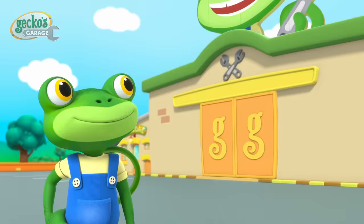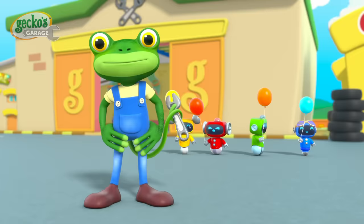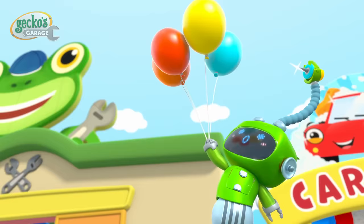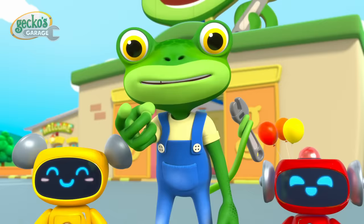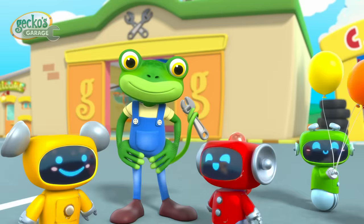Hello, everyone! Gecko here! Today's a very special day! It's Baby Truck's first visit to our garage! So we want to give her an extra special Gecko's Garage welcome! Hello, Baby Truck! Are you nervous? It's okay. You're in safe hands. Right, Mechanicals?